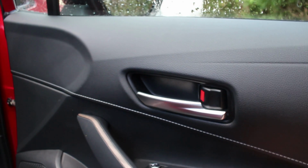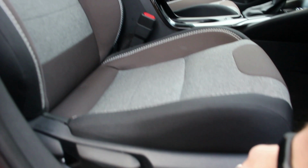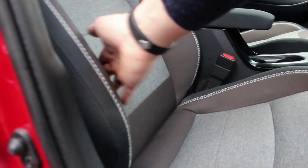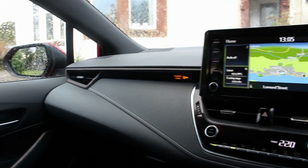Electric wing mirrors and electric door mirrors all around. Got some manual adjustments here for the seat and a little bit of electric lumbar support. Hopefully you can see that popping out there, which will be handy for long journeys. We'll step in, and being a Toyota Lexus product, we've got a blue power button, start up, car comes to life. We've got a 7-inch TFT screen up ahead, and all Toyota models get this 8-inch screen in the middle.